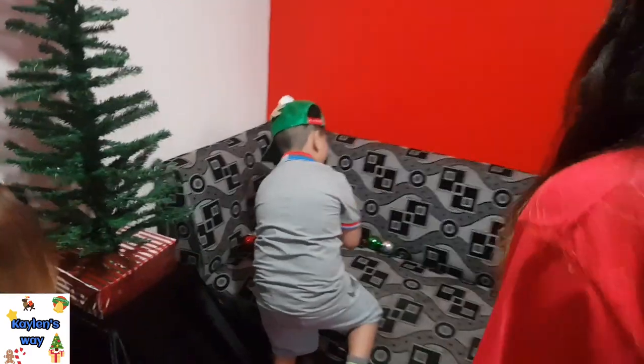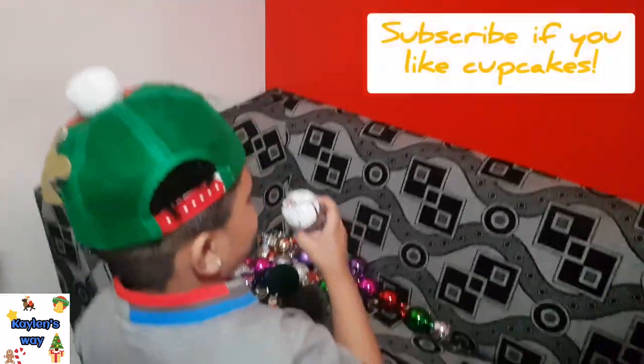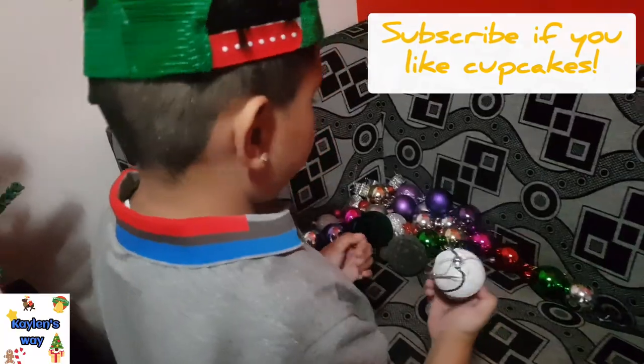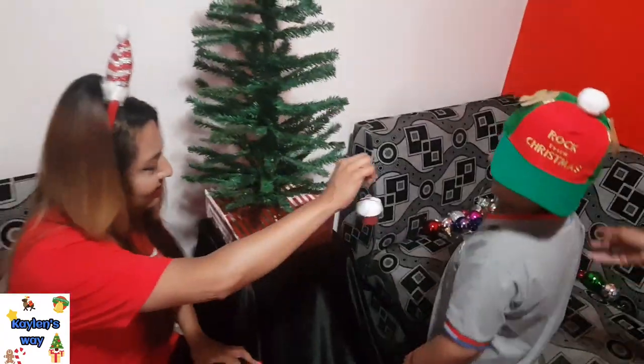Okay. So, you get the first, get something, and you can put it onto the tree. This is a cupcake. Oh, you like cupcakes? Yeah, I do like cupcakes. You cannot eat that cupcake. Gonna put the first one up on the tree.